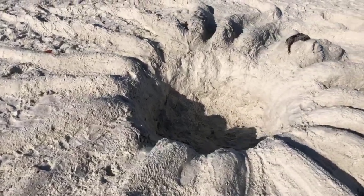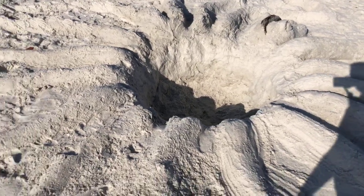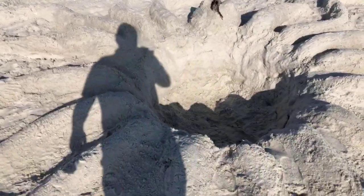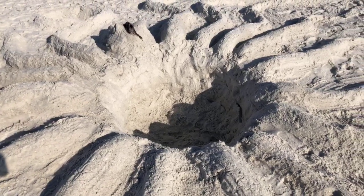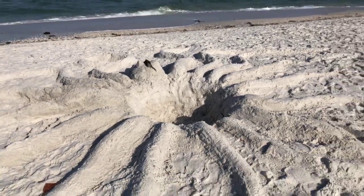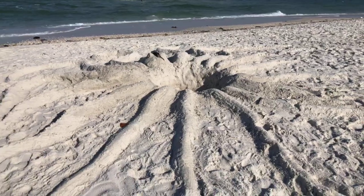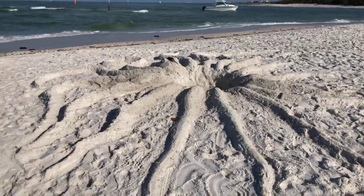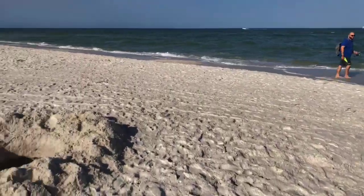Please, people, don't leave holes on the beach like this. There's no reason for that. I mean, common sense should tell you not to leave a hole like that on the beach. That is huge. Whoever did that, shame on you. It's neat looking, but also very dangerous. And there's another one, probably the same person.